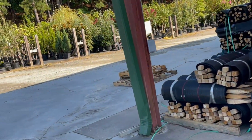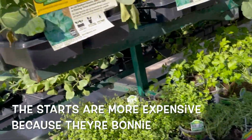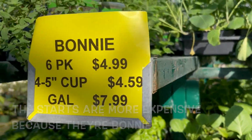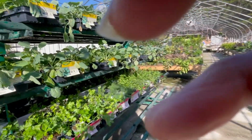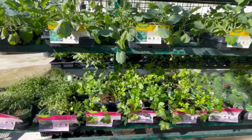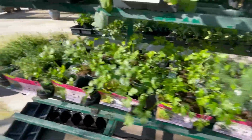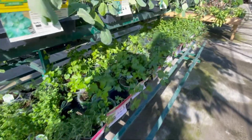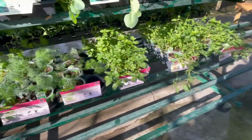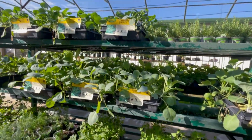They got a bunch of trees. I came for Brussels sprouts. They don't have any. But that is their pricing. But they do have cabbage and collard greens, parsley, thyme, dill. So they're not much cheaper than the box store, because these are the Bonnie things. So to me, these are a little bit high, and collard greens grow pretty fast.